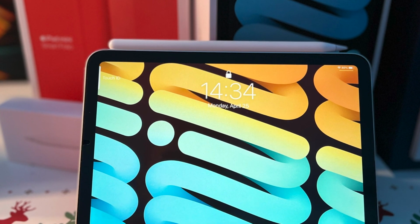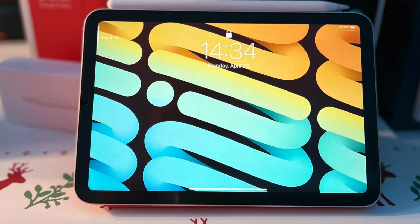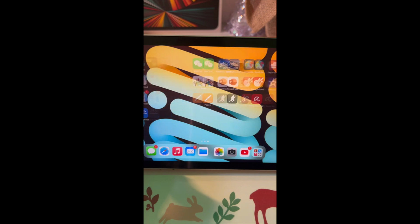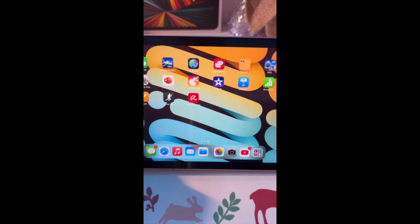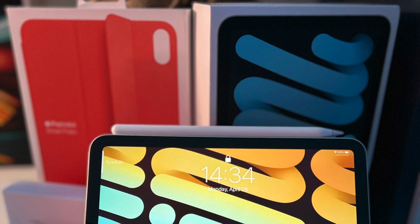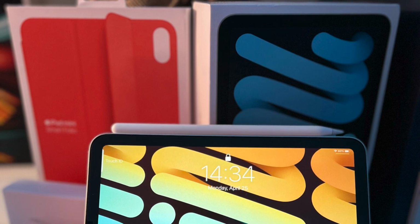And now I will show you the one bad thing that iPad mini has. Jelly scrolling and 60Hz display. As you can see, it is not smooth at all. So this is the place where iPad mini needs improvement.